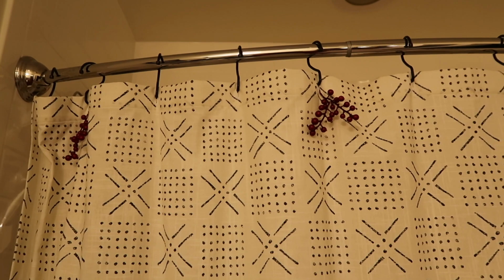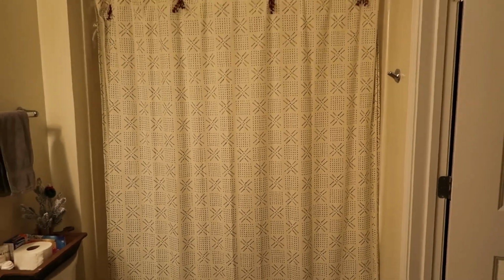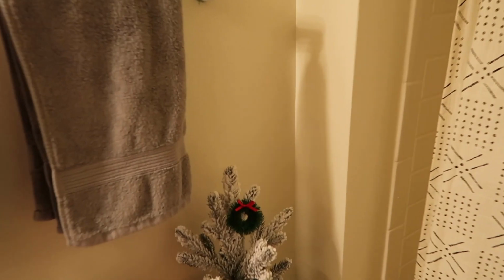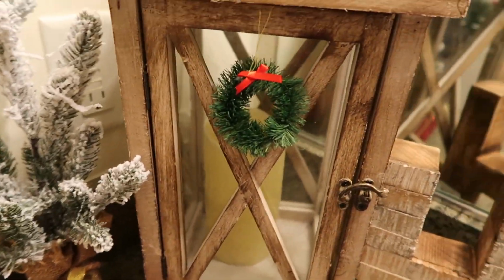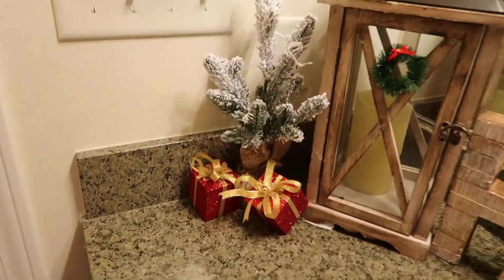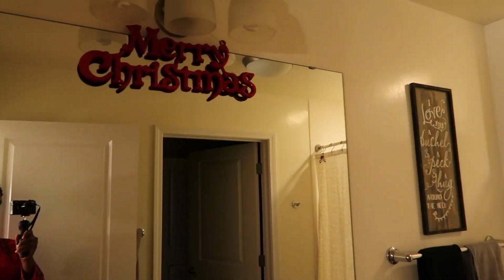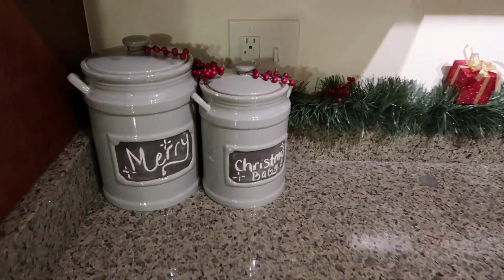Seriously, guys, this is how much I absolutely love these berries. I put them on the shower curtain. And Babe cracked up laughing when he saw those. But yeah, so I want to say that this was more of a berry wonderland type of winter wonderland, a play on winter wonderland. So yeah, I really like how the bathroom turned out. It was subtle and it was just, I mean, it was cute. And it's also a lot of red too. I focused on the berries and the red.